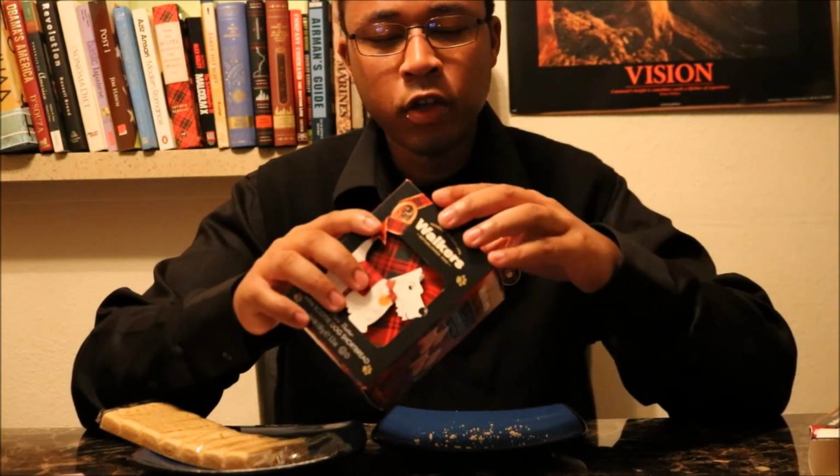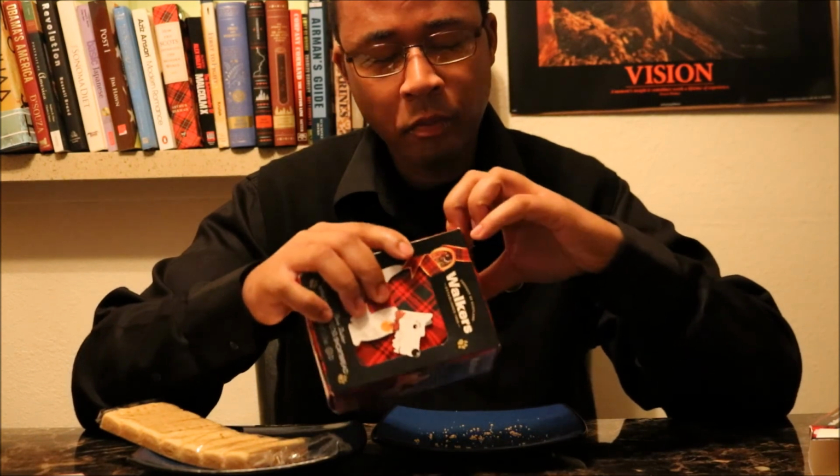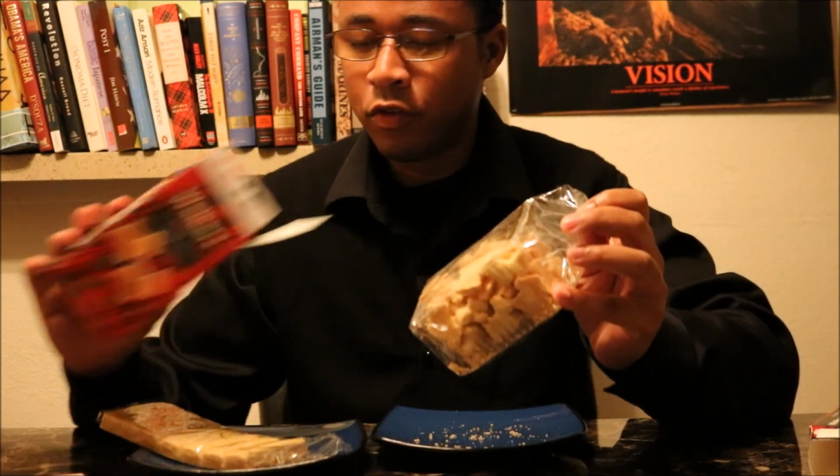Just imagine a basic chocolate chip cookie. This is a basic pure butter shortbread. Next, mini Scotty dogs. No bowl included. Very easy to open. And it comes in this package.